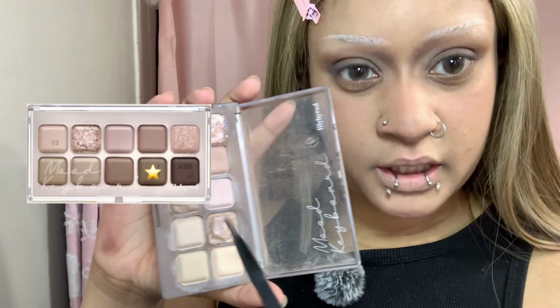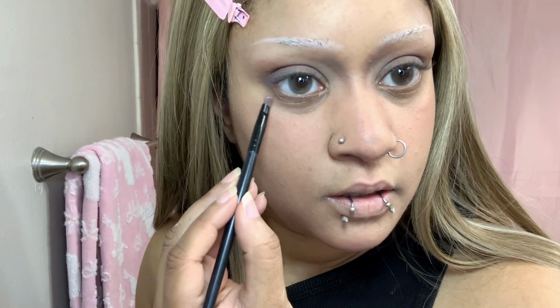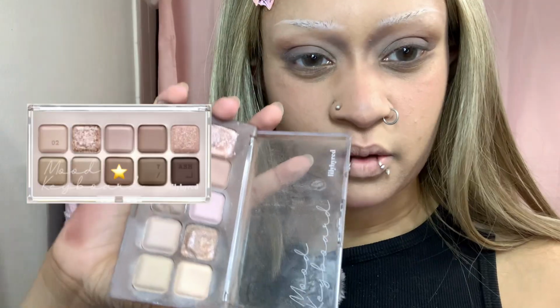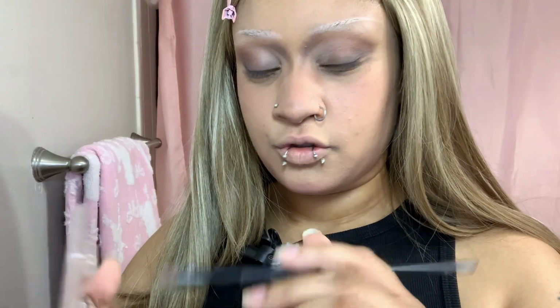Now I want to get into the bottom eye makeup. We're going to take this shade in this palette and draw our bottom liner, or at least where the liner is going to go. And I like my bottom liner to go straight out. And I want to go back in with the shade right next to it. And I'm going to use this shade to draw my aegyo sal out.